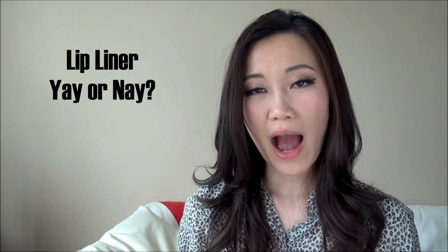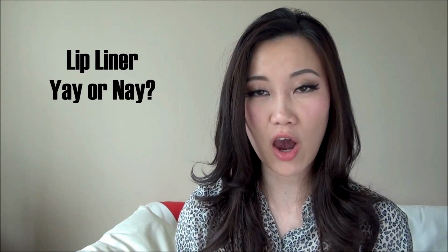Question number 6, lip liner, yes or no? I think this can really be answered depending on what situation I'm going for or what event I'm going to, and also what colors I'm wearing. If I'm doing a bright shade, a deep shade, definitely lip liner is a must.